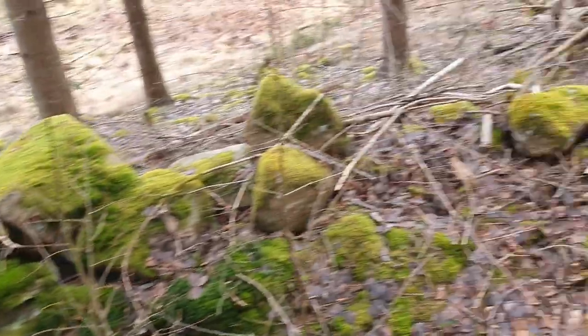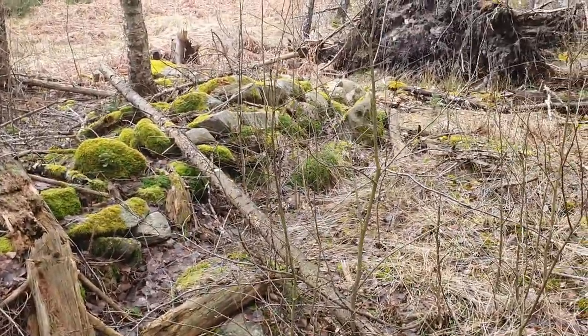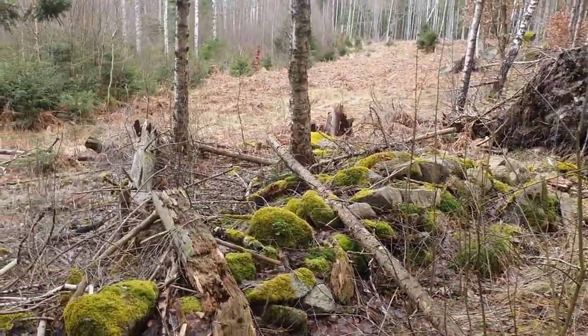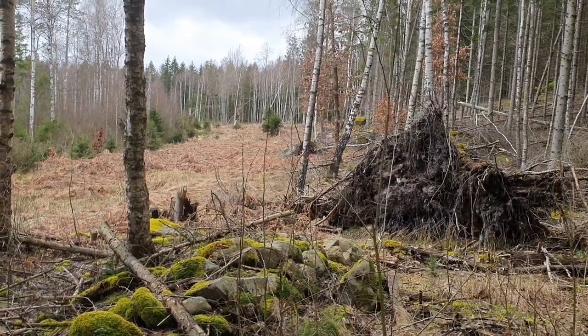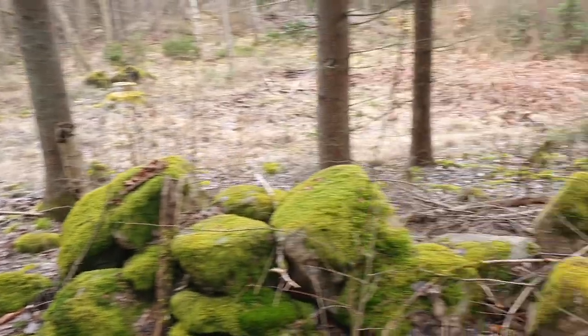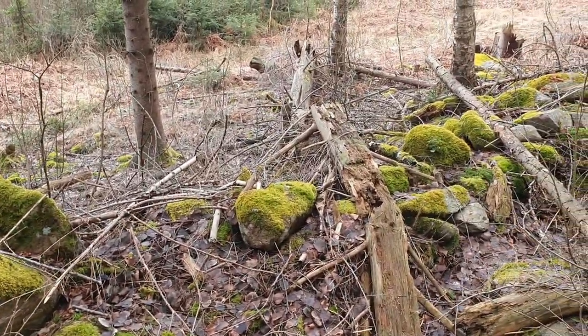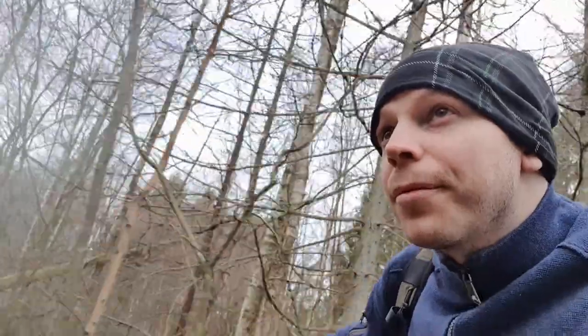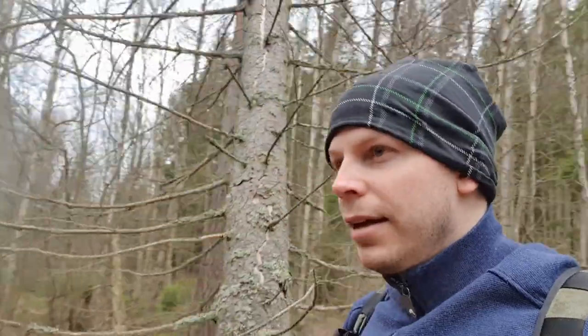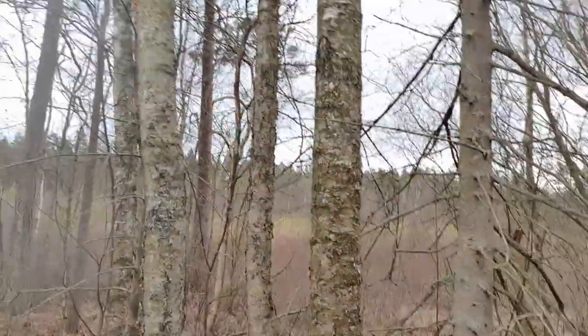The stone wall here tells us that there has been some kind of life here before. It's illegal in Sweden to move or destroy stone walls like these. On the map there should be a lake, but I'm not sure if it's a marsh or something, as you can see, maybe. Let's take another look over here.